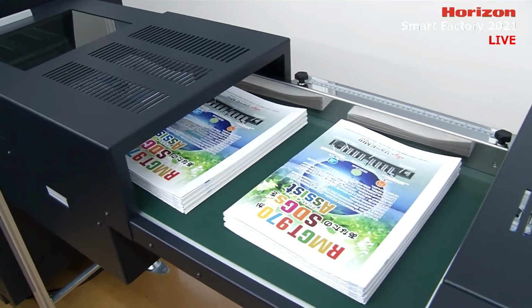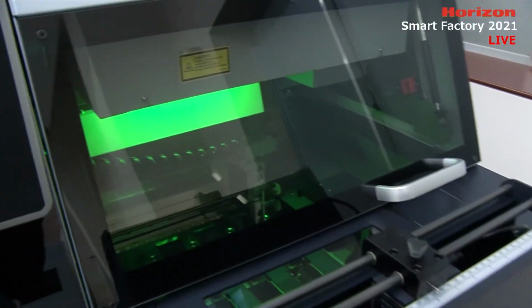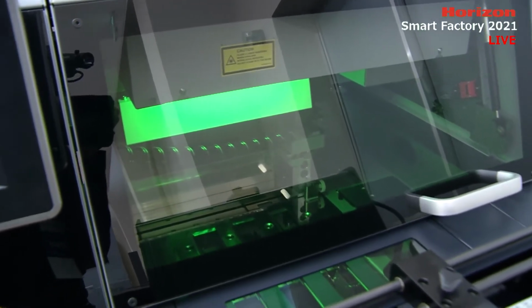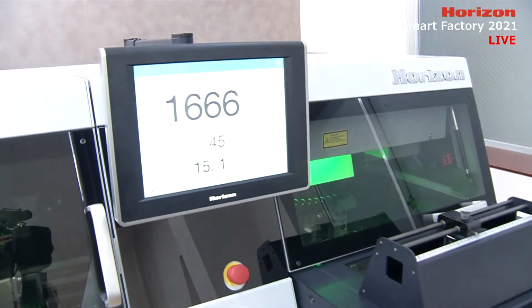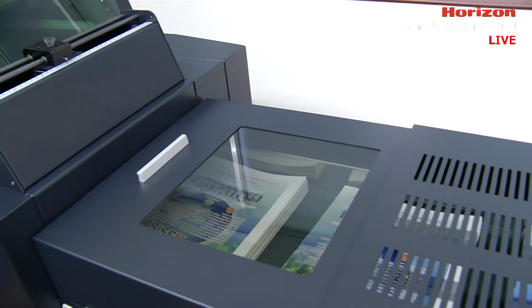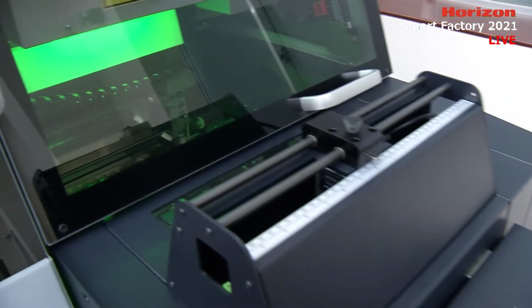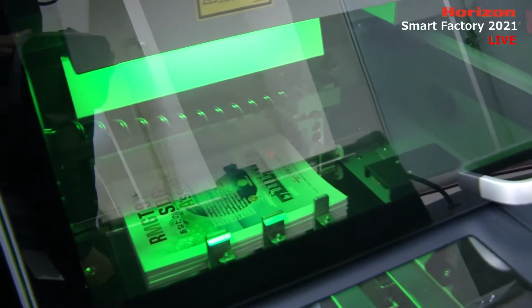So you can see the books and the conveyor moving intermittently. And this is our trimmer, HT300. And I said this was a one knife 3-side trimmer. So at the feeder section, there is a barcode scanner. And this is not for the sheet tracking, but for the job setup. So according to the barcode on the book, we can set up the machine without any make ready.